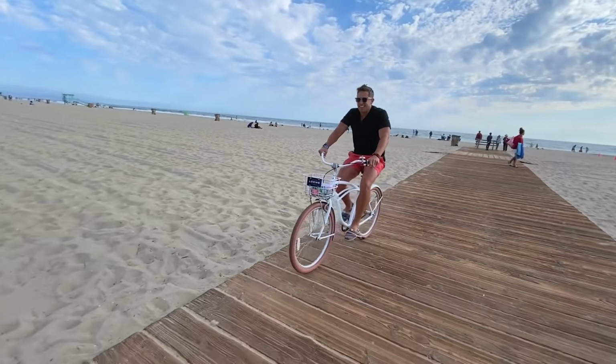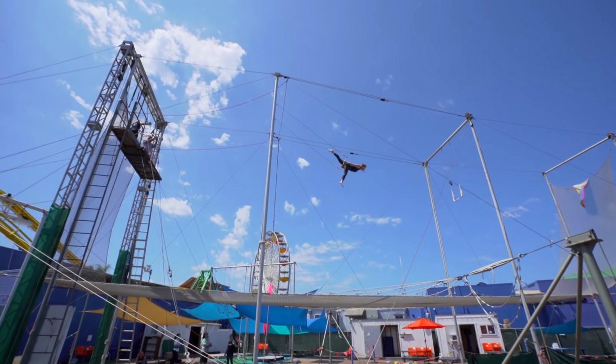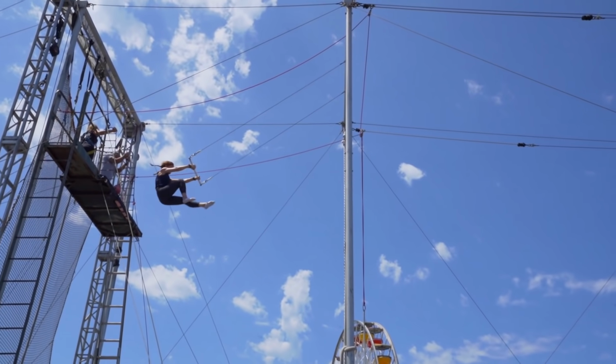So I've already gone for a run along the beach. I've gone swimming in the ocean, and I've also ridden the beach cruiser up and down the coast. What else would you recommend for me to do while I'm in town? Well, something that's a little bit different and definitely a workout like I've never had before is trapeze school on Santa Monica Pier. There's a trapeze school here?